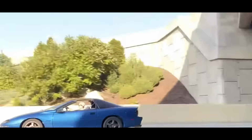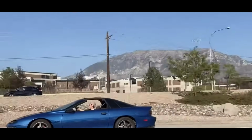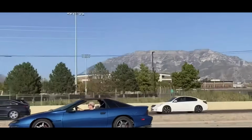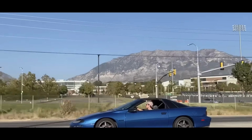Yes, the car's heavy. Yes, the car's ugly. Yes, the car's outdated. But 275 horsepower stock is quite decent, and then on top of that, it's an LS. I don't think I have to explain to you why that's incredible. LSs are so easy to make power on.